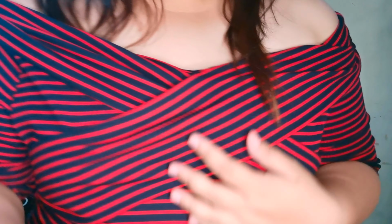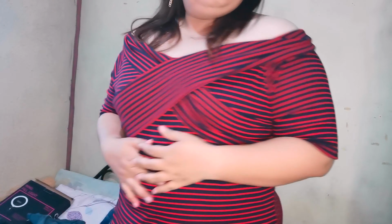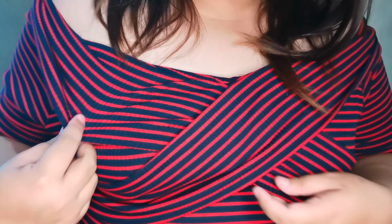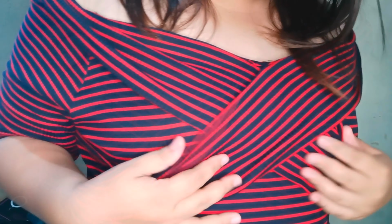So this is the first one. So it's an off-shoulder shirt. Very nice yung fabric niya. And very comfortable. This is size 3XL. Very comfy. So for this one, I will be giving this 5. Yeah, mostly 5 out of 5 star rating.